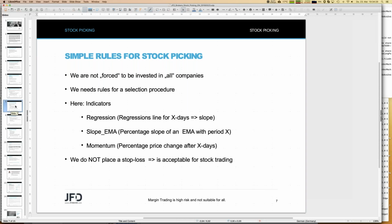Or finally, maybe the easiest one of all is just the momentum, or in the MT4 language, it would be called rate of change. So what we do here is we take X days, let's say 100, and we look back 100 days, look for the price 100 days ago, look for today, calculate the difference and divide by the current price. So then we have the percentage change. It's really an easy one. And then we do a ranking procedure, I will show in the next slide.